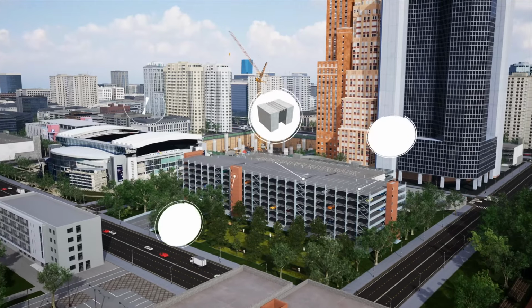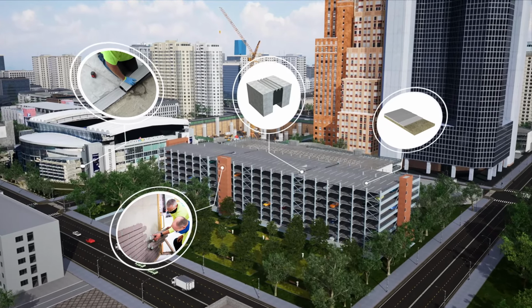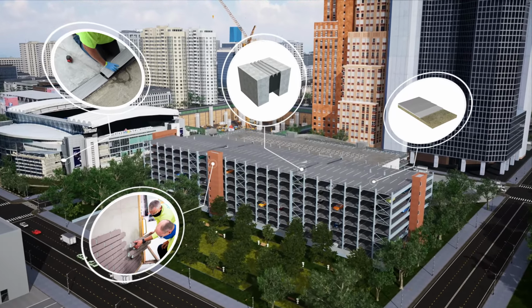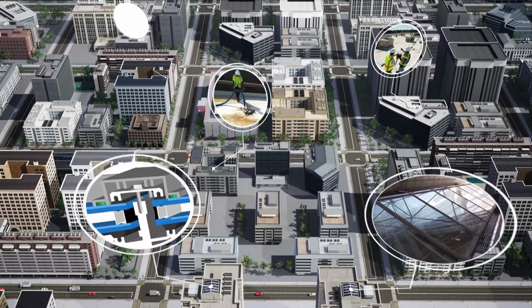Are you constructing or restoring a stadium or parking deck? We have solutions to waterproof, protect, and withstand heavy pedestrian or vehicular traffic and punishing environmental conditions. And don't forget to ask about our building envelope maintenance and restoration packages to extend the life of your building.